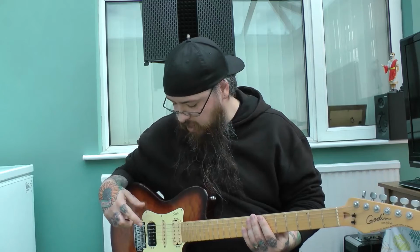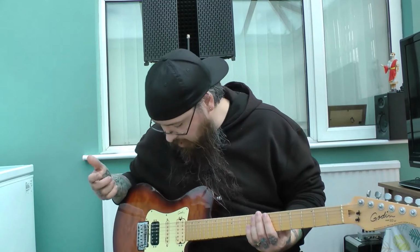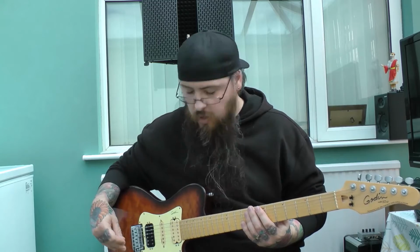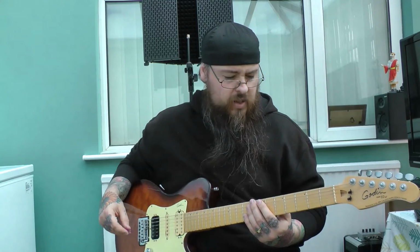There's quite a dramatic volume difference there because I have dropped the middle pickup a bit lower. I may even put that back up because what I was using it for before I'm not doing anymore, so I might just put that back up for a little bit of an idea of how that mid pickup blends a bit more. So let's mess around with the tone knob now, see how that sounds.